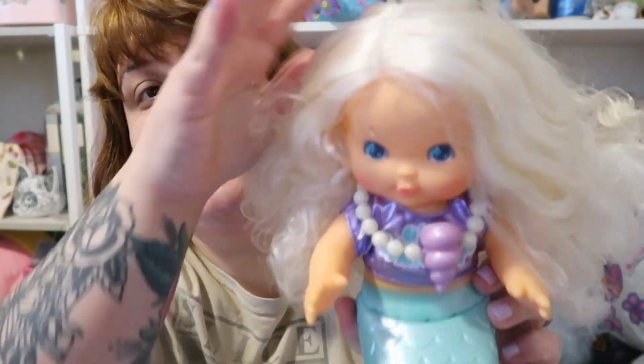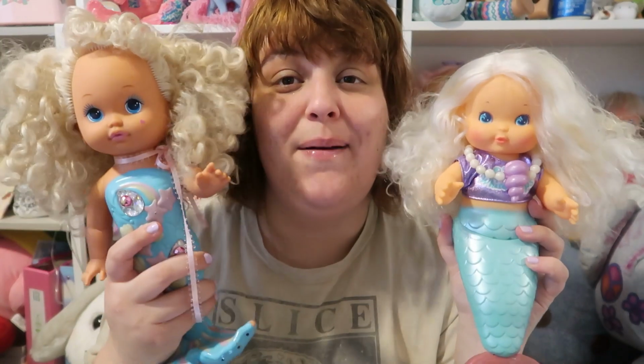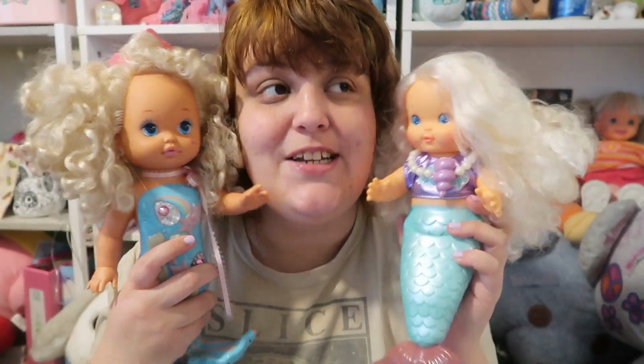Look at her face. She has waves in her eyes. I'm so happy to have both of these mermaid dolls in my collection. If I find any others that are mermaids that are this size, I really do want to add those to my collection as well. If you know of any more 80s or 90s dolls that are this kind of style, let me know, because I would love to add them to my collection. But these are definitely way up there in my favorites.